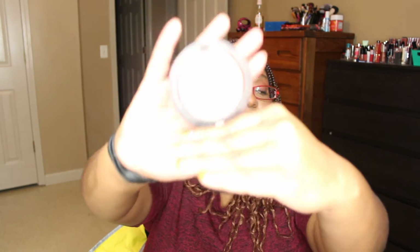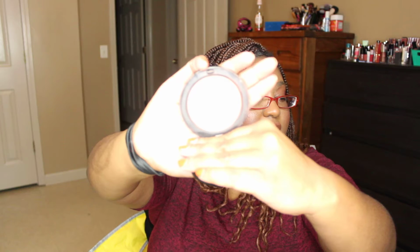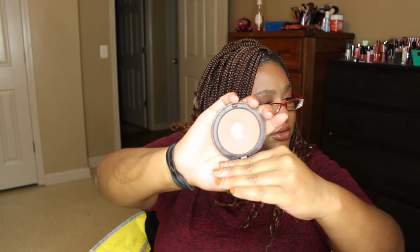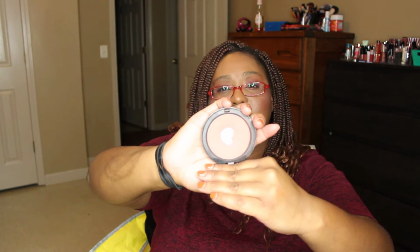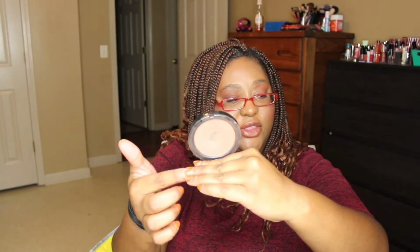But I also love Bobbi Brown bronzing powder in Tawny Brown. And it again has that red. I'm still trying to focus. Come on, camera. I think maybe it's focusing. You can see the pan in the center is so shiny, it's probably throwing the camera off.